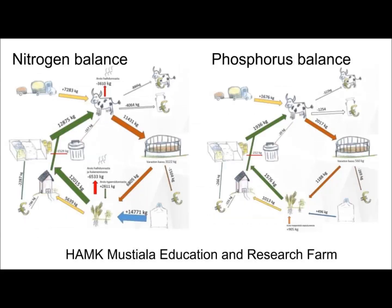At Mustiala Educational Farm, for example, it was tried to draw up the nitrogen balance and the phosphorus balance. And you can see from the size of the arrows a little bit how the streams and what kind of nutrients are going in what direction.